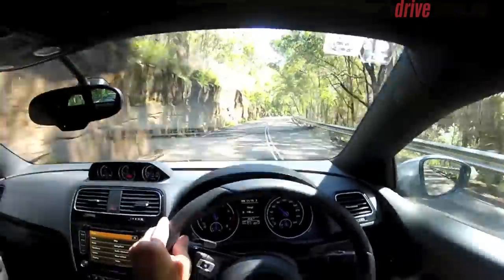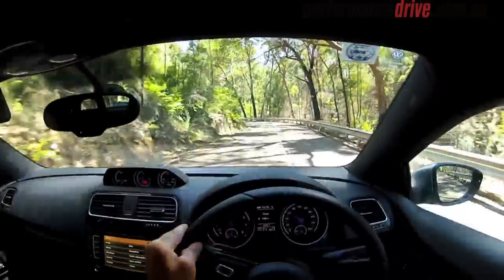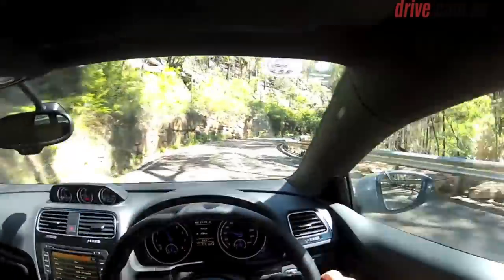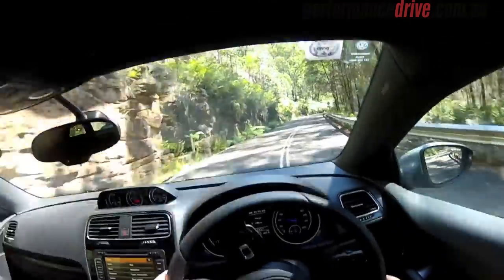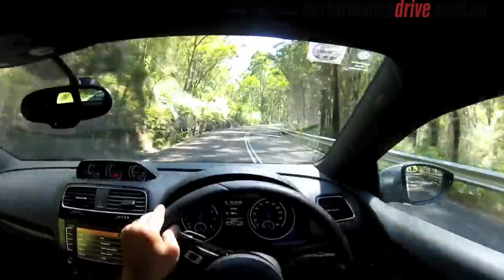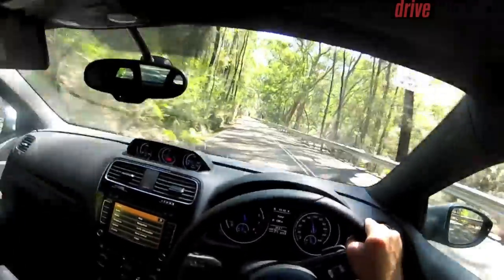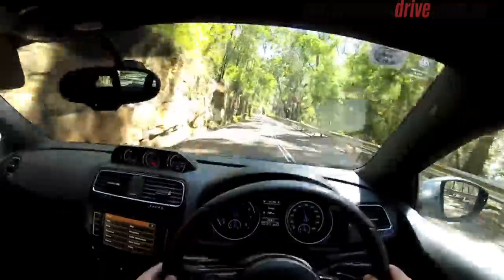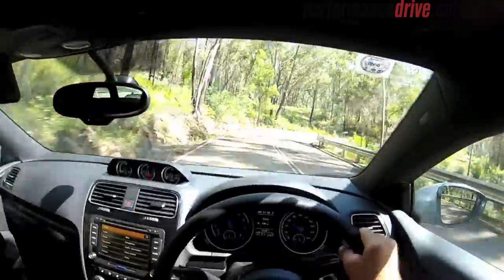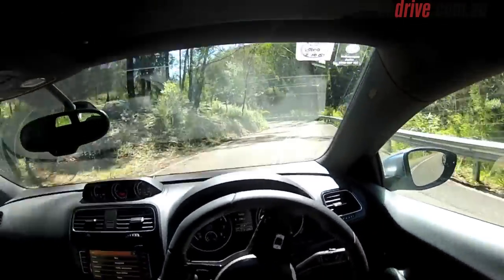There's been a lot of criticism about the DSG, and you know, for the standard Golf, for the 90 TSI or 103 TSI or whatever, it might be a bit too sporty. That's the thing. For a sports car though, it's awesome. It changes gear in no seconds. It's totally responsive to down changing. Just hit the paddle and it'll just down change straight away. You'd have to be a serious manual transmission enthusiast to go for the manual option.